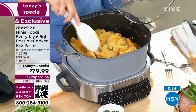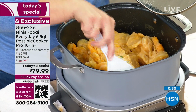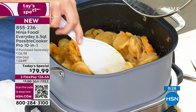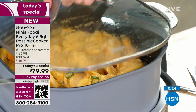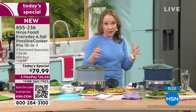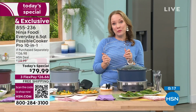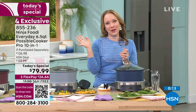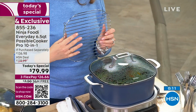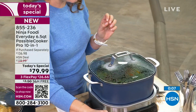This is such easy cleanup, and you're able to feed a crowd and keep it on that keep warm function, so that when you're going to a function, everybody can eat it at the same temperature and not have it be cold. It does come with a roasting rack, so this is great for roasting your meats, but it's also wonderful for steaming. We've been showing you the eggs, which I know they were like, why do you have a big pot full of eggs? It's because you can use this roasting rack to steam your eggs, which makes them really easy to peel, and you can do up to 20 eggs in the pot.